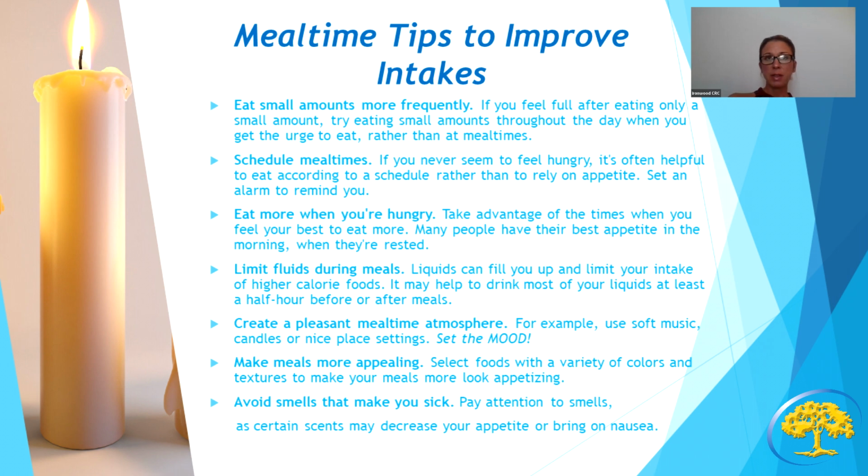Also, sometimes filling up on fluids during meals can hinder your full intake potential. Try to limit drinking to maybe 30 minutes before or 30 minutes after your meals. Also, set the mood. Everyone likes a nice dinner or a nice meal with family and friends. If you're alone, maybe just playing some of your favorite music or lighting a candle can help stimulate your appetite. Also, try to make your plate look appealing. If it's very colorful and there's different textures on there, your favorite foods, maybe putting a little bit of garnish on there can also help.